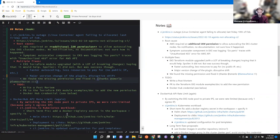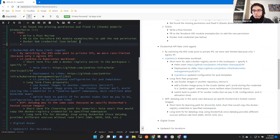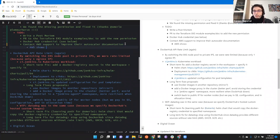We have to write a postmortem and do a pull request on the repository to add a new permission, and we also have the Docker Hub credential to put in place, and this is the next point. I forgot to write it down. We also have to contact AWS support or see if we can pull request their documentation to add the missing permission, or contact someone at AWS saying, "Hey, folks, since last Friday, if you don't have that permission, it's not working anymore." Because the AWS documentation shows fewer permissions than the Terraform module, which shows fewer than what is required since Friday.